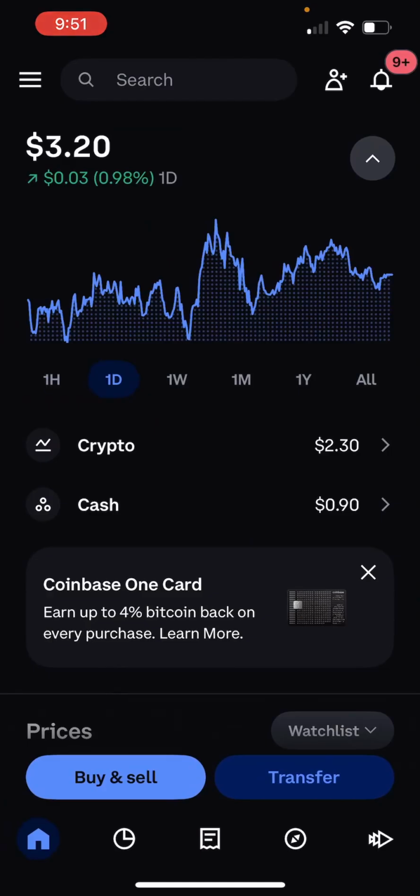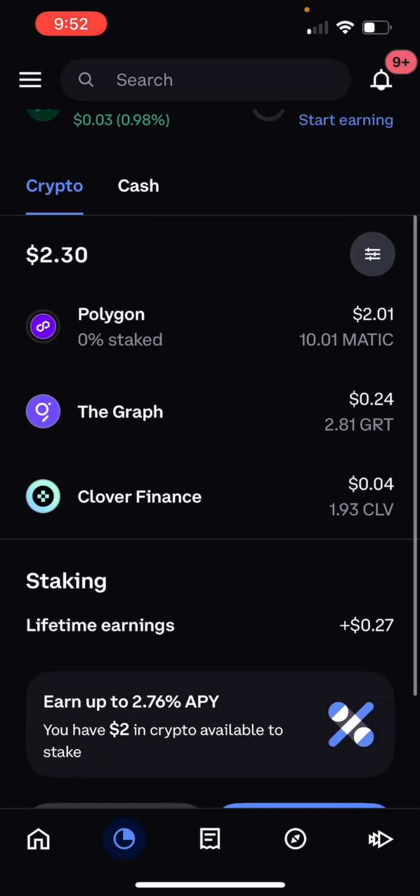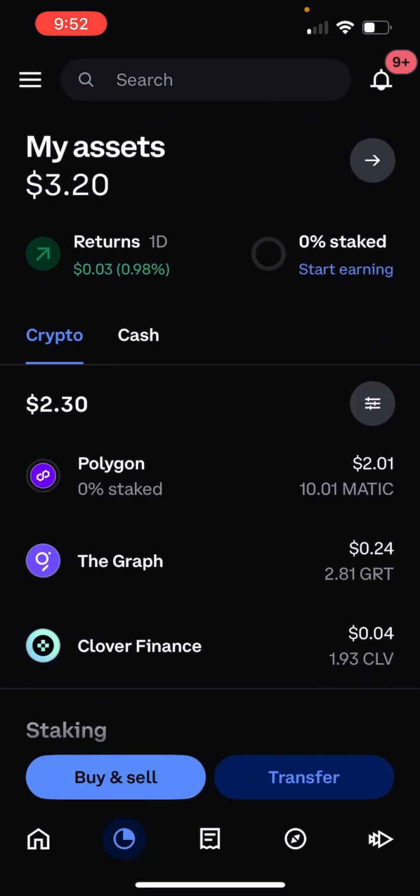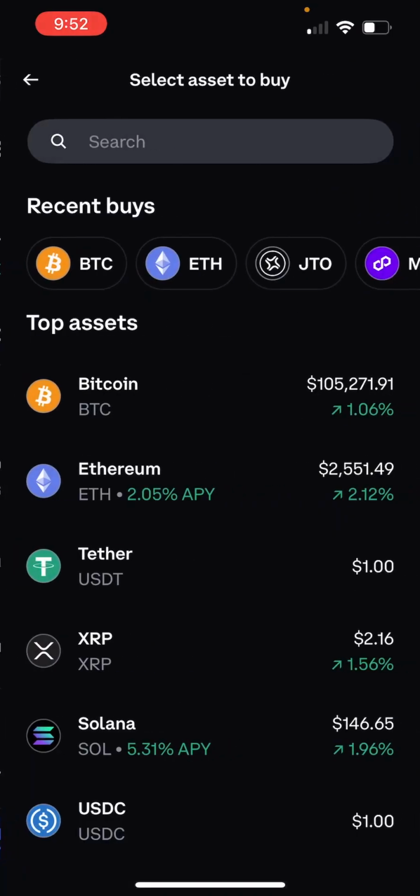And then obviously the next thing we're going to do is buy crypto. How do I do that? Good question. So on the crypto part right here, we're actually going to click on this pie chart at the bottom of that tab bar down there. And what we're going to do is click on buy and sell. So buy and sell, and then buy crypto with cash. We're going to click on that one.